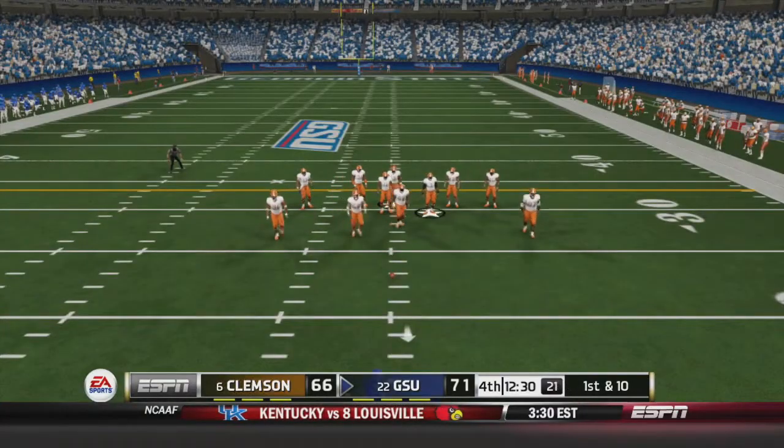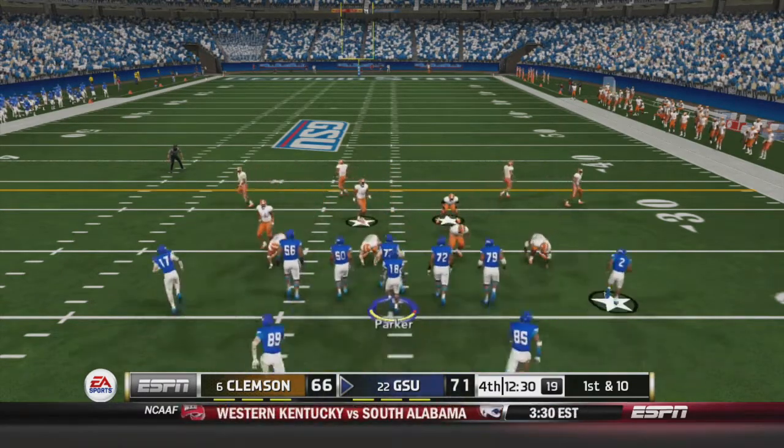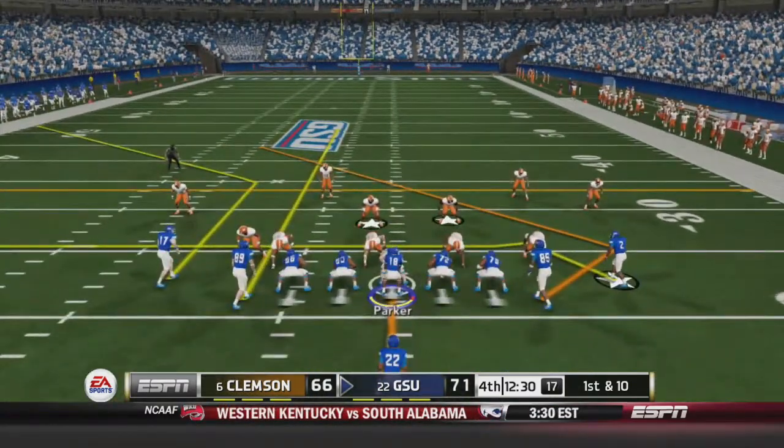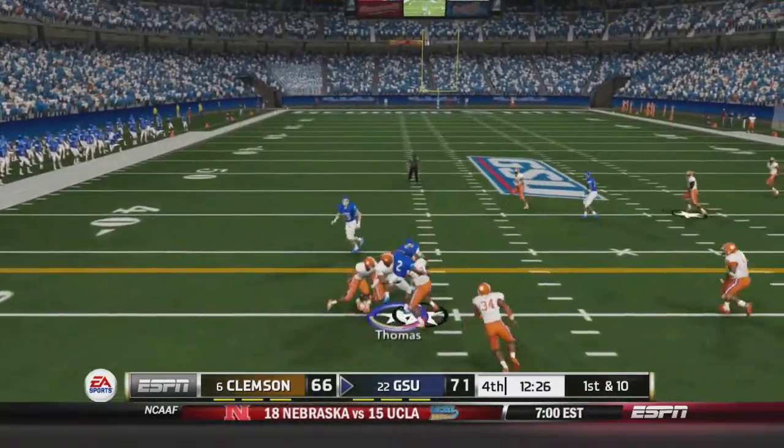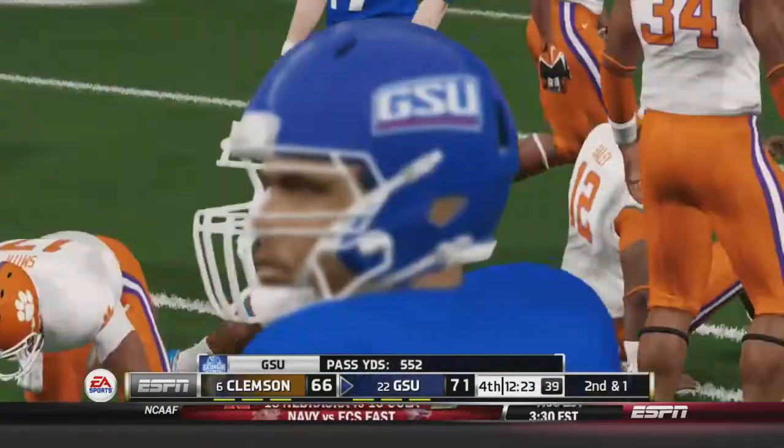You know this is a real crucial time in the game. It could still go either way. Fires quickly, and he's got his man. They'll bring him down around the 31-yard line.